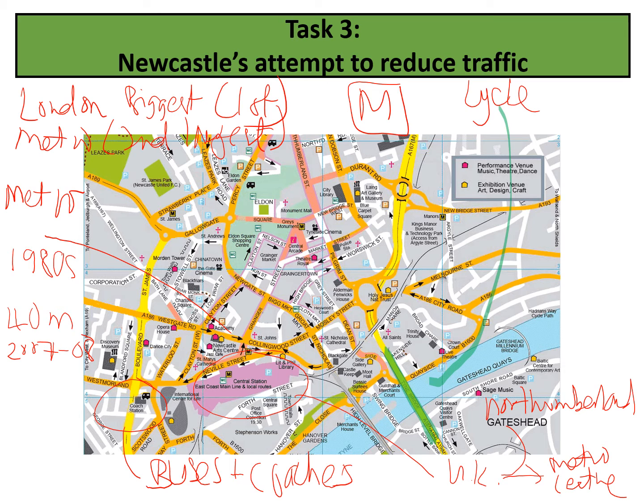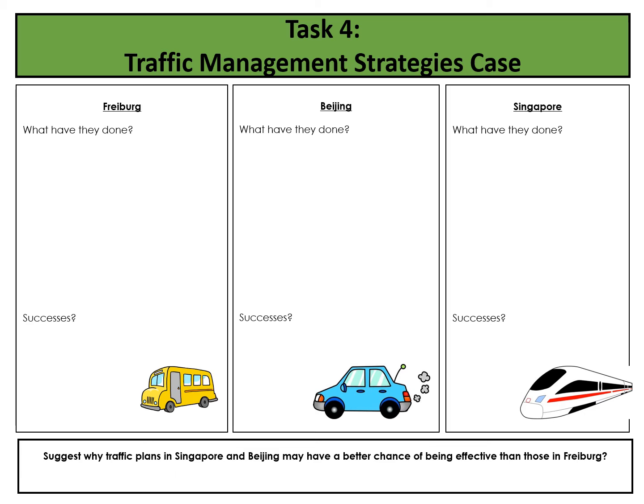Okay then, so what we're going to do now, once you've annotated this map, is look at different places around the world and how they've attempted to make their traffic more sustainable. So task 4, you have got a template that looks like this, and you need to type either into the template or create a similar template and write into it. You're looking at what Freiburg, Beijing and Singapore have done and whether you think it's been successful or not.